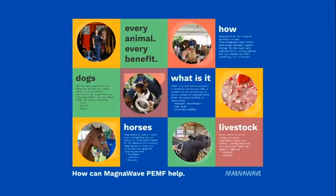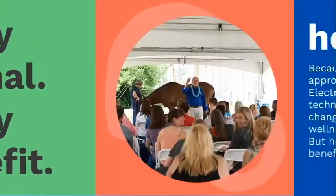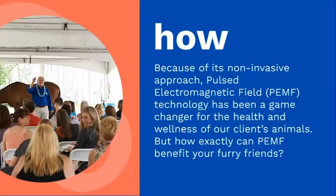How can MagnaWave PEMF help you and your animals? Our philosophy is every animal, every benefit. Because of its non-invasive approach, pulsed electromagnetic field technology has been a game changer for the health and wellness of our clients' animals. But how exactly can PEMF benefit your furry friends?